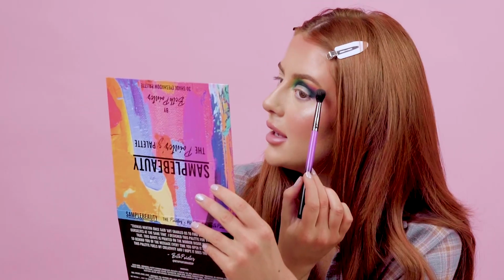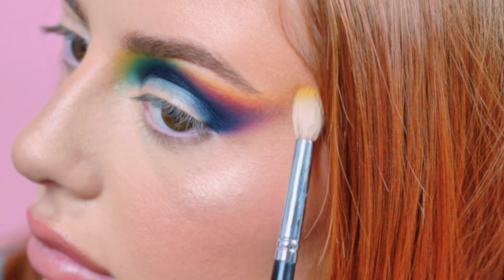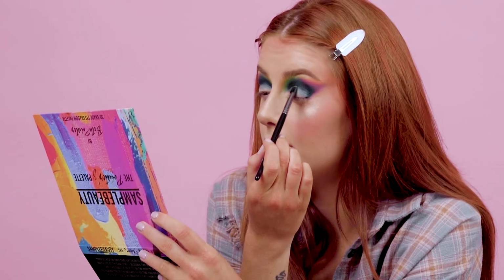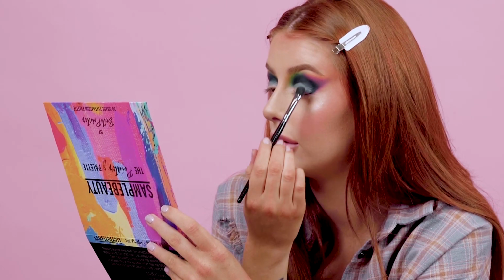And again, I'm going in with the shade Painter, which is the lovely mustard shade, and I'm going in with this up into my temple just to really match it to the other side as well and fade it into my skin. So I'm going back in with a Sample Beauty Erase and Boost base in the shade 8 again, and I'm just applying this to my lid before we apply a shimmer. So this will really stick the shimmer to the base and make it pop.